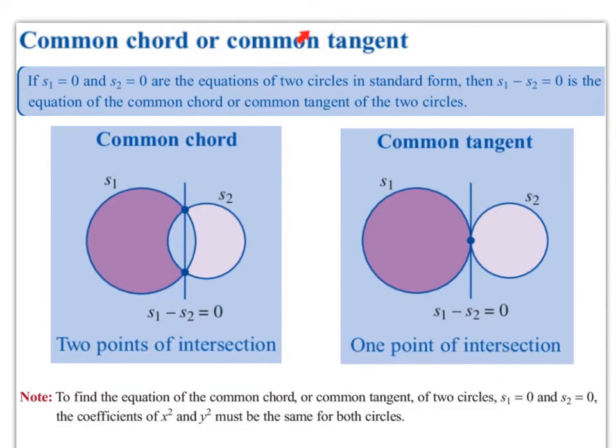Common chord or common tangent. If S1 equals 0 and S2 equals 0 are the equations of two circles in standard form, then S1 minus S2 is equal to 0 is the equation of the common chord or common tangent of the two circles. So for a common chord, here we see a chord. A chord is a section of a secant. So it just goes from one side of the circle to the other side. So similar to a diameter, but doesn't go through the centre. So S1 minus S2 is equal to 0. So 2 points of intersection.